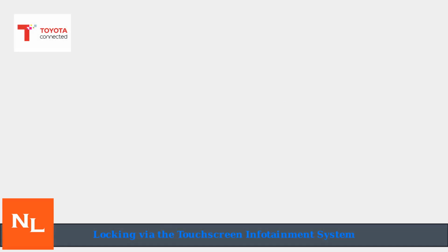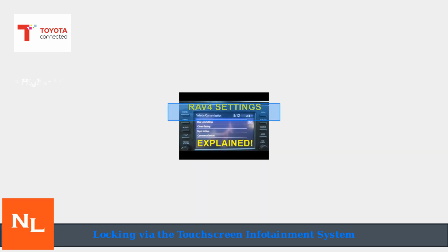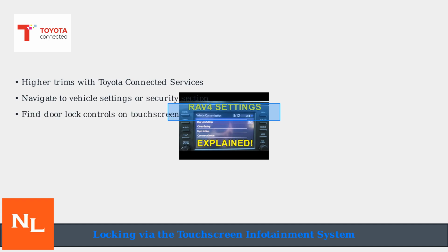Higher trims of the 2025 RAV4, equipped with Toyota Connected Services, allow you to lock the doors via the touchscreen infotainment system. Navigate to the vehicle settings or security section to find the door lock controls.